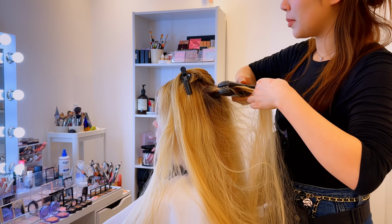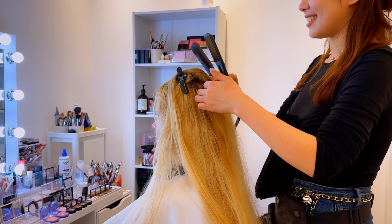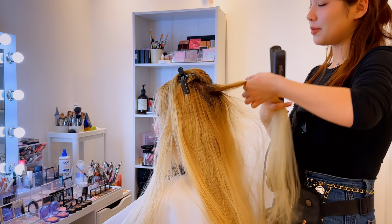Because sometimes makeup artists or stylists don't stay there for the whole day, but we need to make sure that it's going to be like that, in that shape for the whole night.